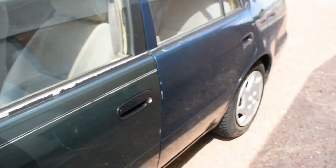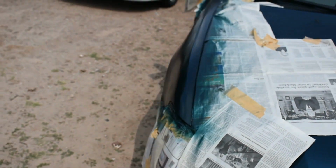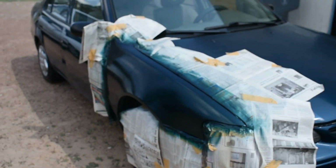But the door handle is fixed now, so you can open it and you can close it, which is what we were aiming for in the first place. So the important part has been taken care of. You know, at least the fender looks better. Looks a lot better than it did.